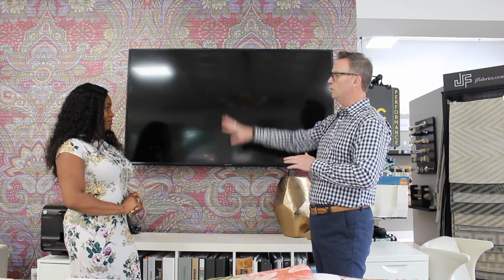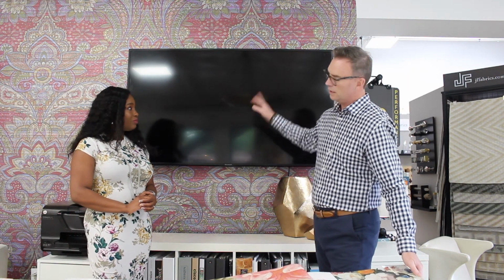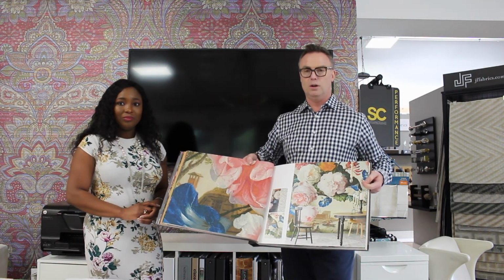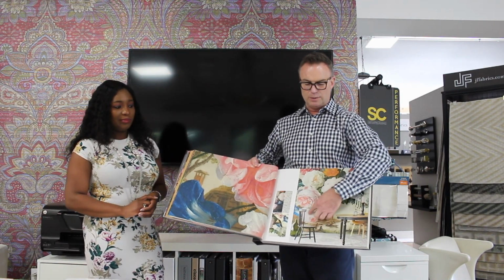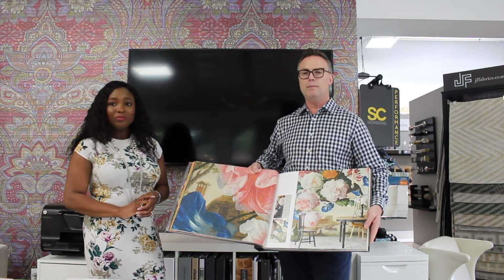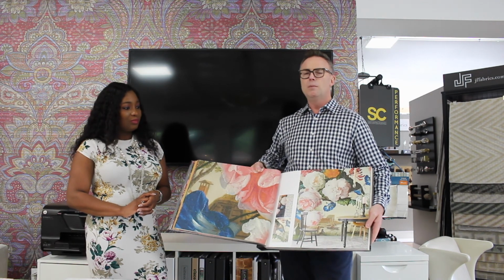So this is a beautiful new mural. It comes in all different heights and widths. But you can take it not only to a traditional look like this, but you can also take this beautiful large-scale floral. You see the scale of these flowers compared to the chair. It's a very dramatic, beautiful floral, great for a master bedroom wall, or even your powder bathroom.